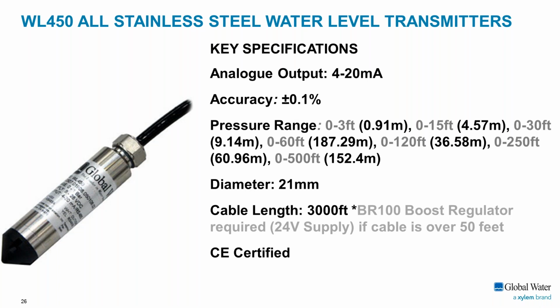The ranges here go from 3 feet. We have listed 500, but that's incorrect. It goes from 3 feet to 900 feet. So we can get a larger range on the WO450 than we can with the WO400. Cable length is about the same, 2,000 or 3,000.